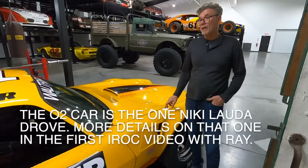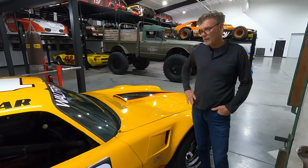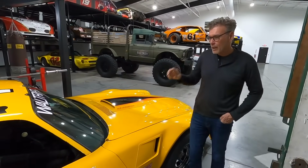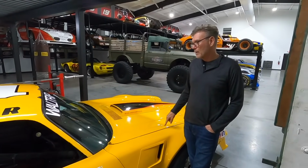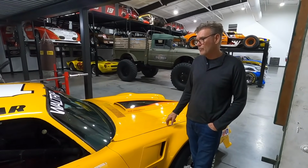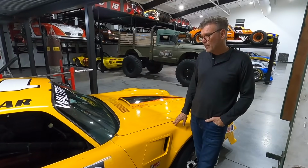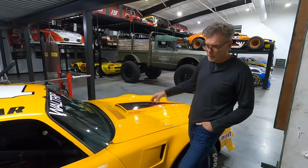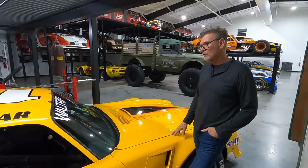This is the most original IROC car that I have, by far. This car was bought directly from Jay Signore by a gentleman named Wayne Darling, who was a big modified guy, had a lot to do with Seekonk Speedway, and helped a lot of people in racing. He bought this car, road raced it himself just once or twice, and put it in his storage building. He actually owned the O2 car. So I was talking to him about the history of the O2 car, and he said, well, I have another one. I said, really? He told me about this one and I made a deal with him to buy it.